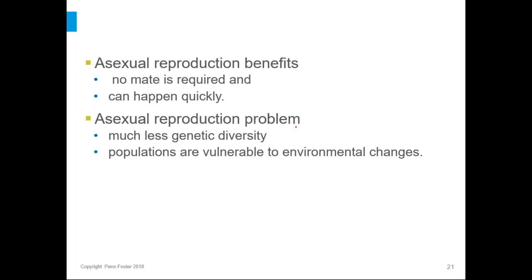So there's some benefits and problems with asexual reproduction. The benefits would be that no mate is required, so the organism doesn't have to find a mate and deal with that. They can just reproduce by themselves, and it can happen pretty quickly. But the big problem with asexual reproduction is there's much less genetic diversity. So the offspring are going to have the exact same genes as the parent. And this means that populations are vulnerable to environmental changes. So if there's one change that's going to harm them, it's going to harm all of them.